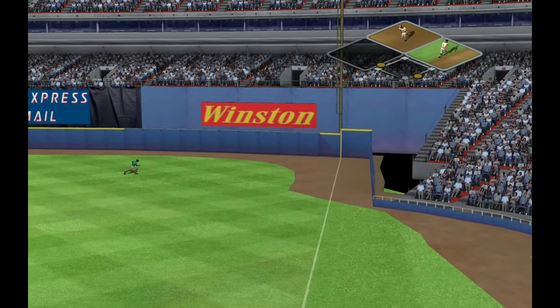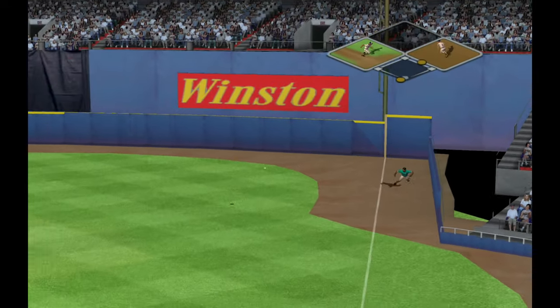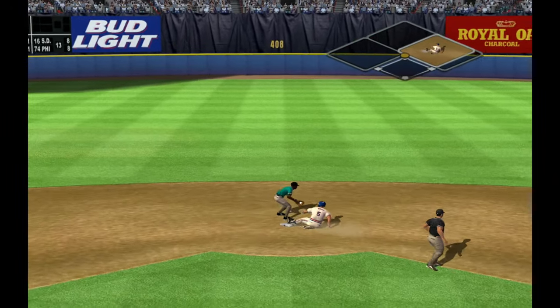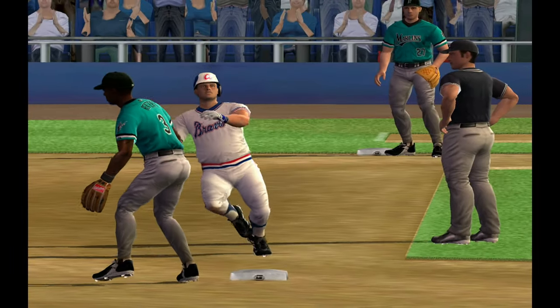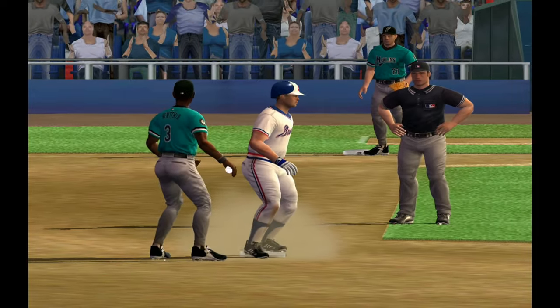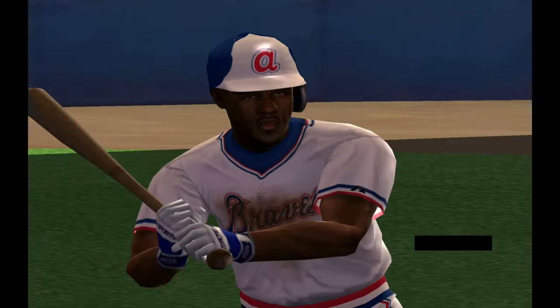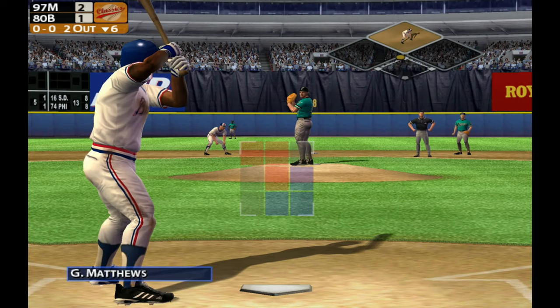Ground ball hit the other way to the right side. A run scores. That's an RBI double. That's a nice at bat right there. He got that run home and he ended up in scoring position himself. Next at the plate, Gary Matthews.